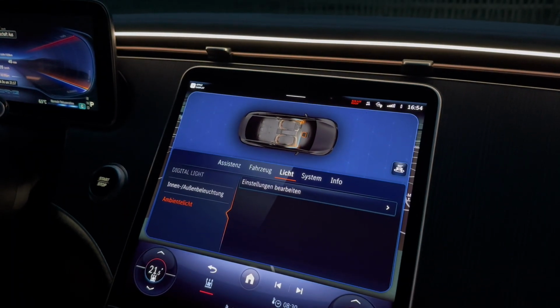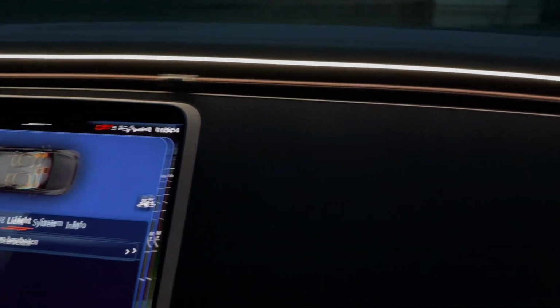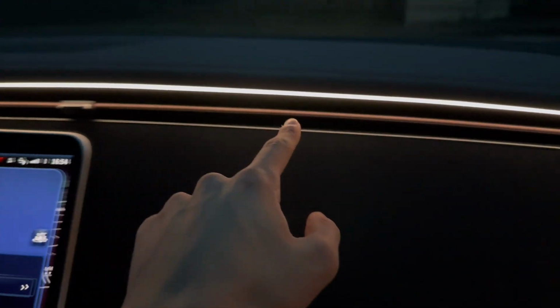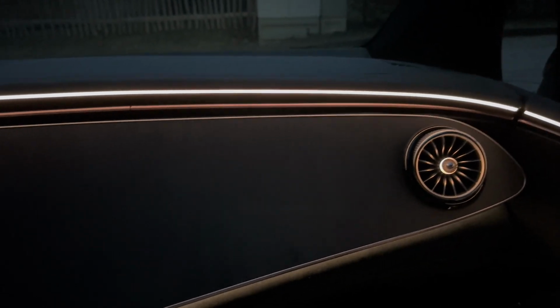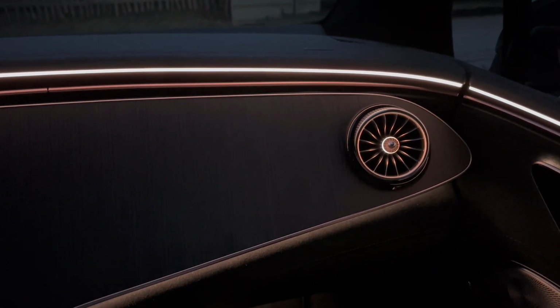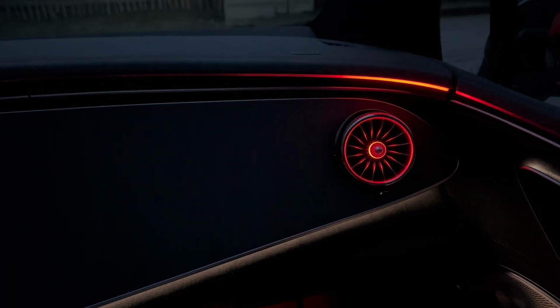What I wanted to really quickly show you are these really cool LEDs, and the things you can do with them. So we have these really nice integrated air vents here, which are actually just beginning to turn on. Look what happens when I turn the temperature up a little bit. Look how cool that is, and then it goes into that bit, and it turns red.